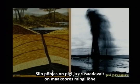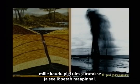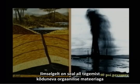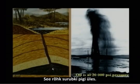Now, here is the tar at the bottom. And there's obviously some crack or crevice in the ground. And the tar is being pushed up and ends up at the top. Obviously, this is decaying organic matter down there, and it is under pressure. So that's what pushes this up. The same happens if you strike oil.